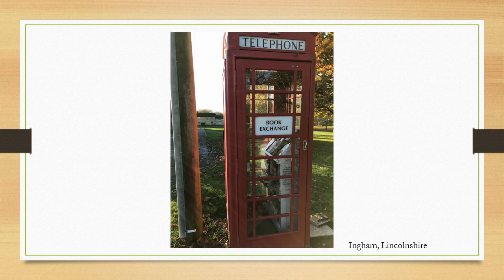The phone box is on the edge of a vast village green. And of all the phone box libraries, this was probably the most tightly packed with books. So much so that a sign inside said, "Please do not leave books on the floor. If there is no room on the shelves, do not leave books." Which is a little reminder that these libraries are not just for clearing out your clutter. Bring books, but also take some home with you and enjoy them.